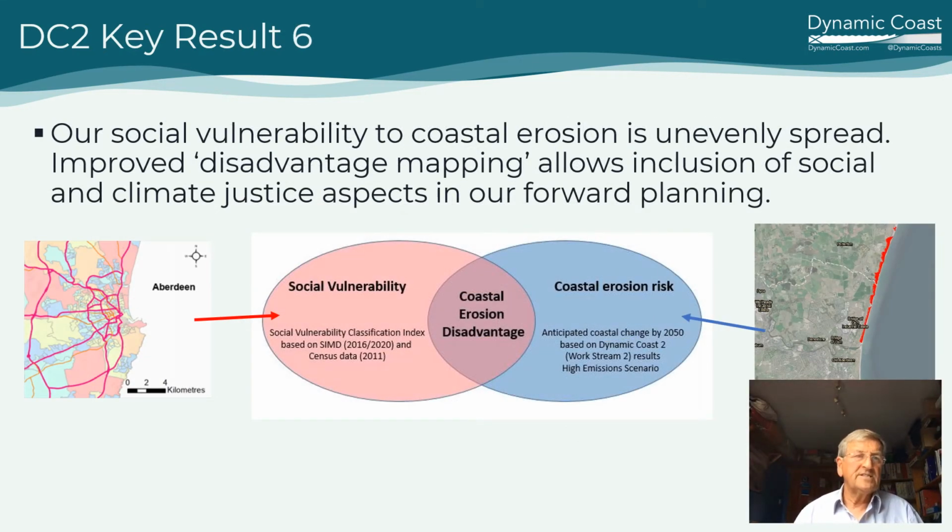One of the exploratory areas that Dynamic Coast 2 investigated was the extent to which social vulnerability overmapped into areas of coastal erosion. In other words, can we identify a coastal erosion disadvantage on various areas of society? So by mapping social vulnerability in coastal areas based upon census data and other data against coastal erosion risk based on Dynamic Coast 2 results, we can identify coastal erosion disadvantage, effectively a heat map of where coastal erosion may impact differentially upon various members and various areas of society. And that allows inclusion of social justice and climate justice aspects into any forward planning that might take place with respect to climate change.